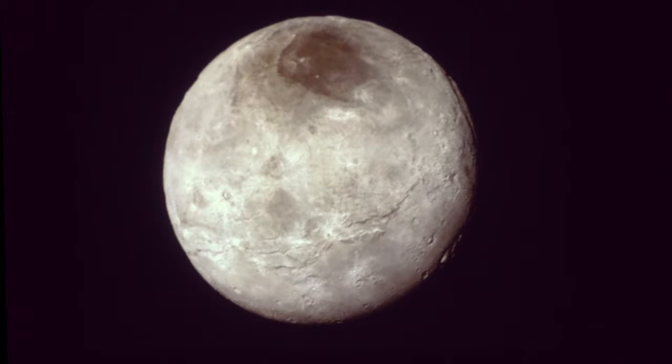And so here's the best image so far of Charon. There's that dark area near the North Pole. The things that really stand out, some of the areas have craters in them. Some areas are exceedingly smooth. There's a sort of a chasm that runs almost from limb to limb on this side of Charon, and here's another one right on the limb. This one is estimated to be something like 6 kilometers deep, so several times deeper than the Grand Canyon.